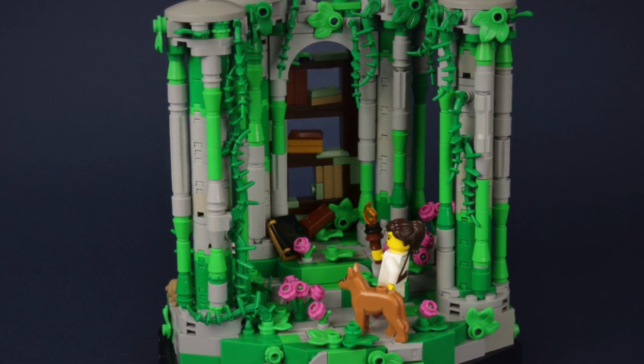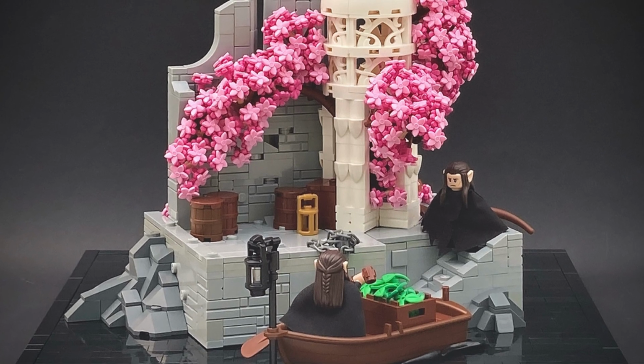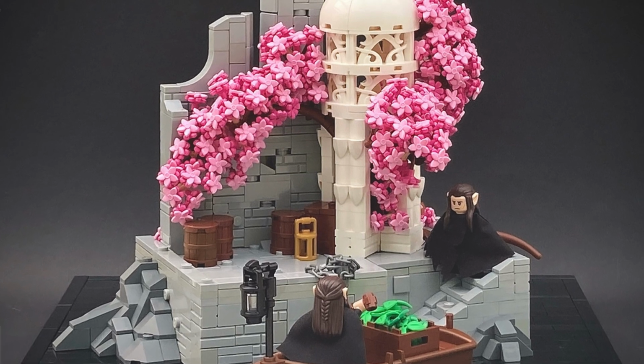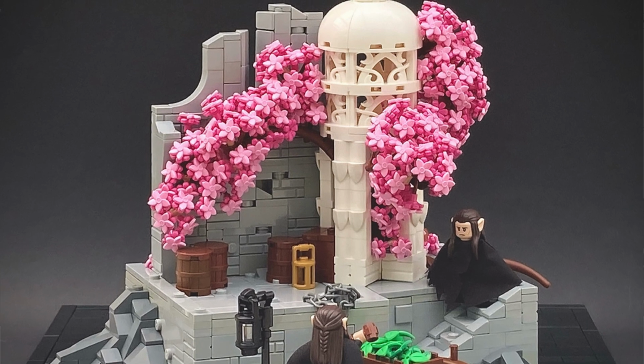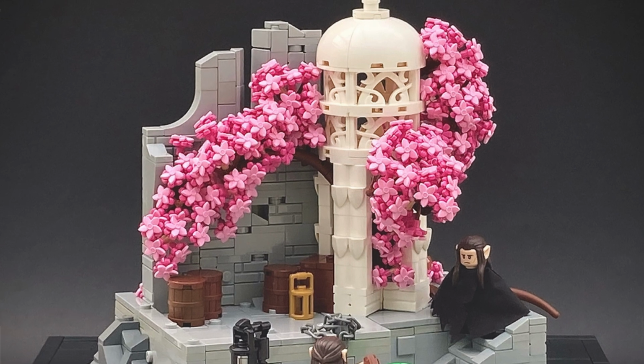And then some of my favorite submissions. We have once again T86 with this Inkwater Shrine, a very cool entry for the Island Bound category. I really love the pop of color with this bright pink tree that goes around this white elven structure.